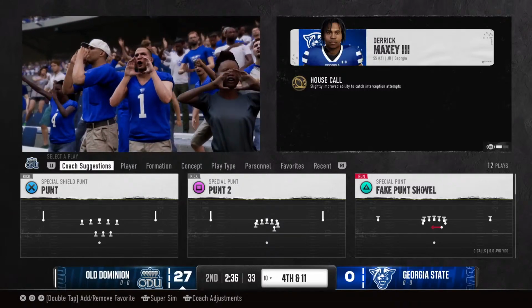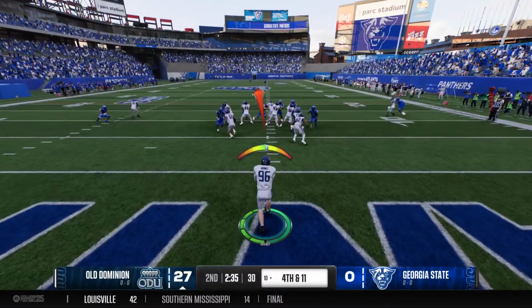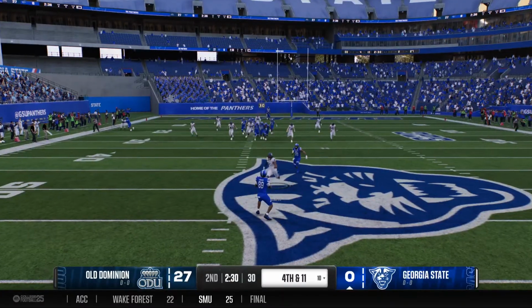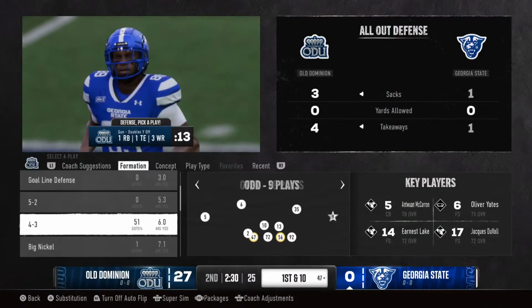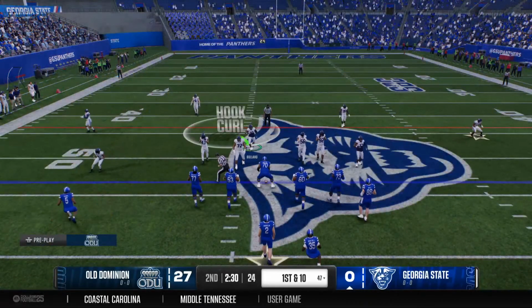Instead, it's 4th down. When I'm an offensive coach, I'm going to take shots. I'm going to take those 50-50 balls, and most of the time I'm going to trust my wide receiver to come down with it. The defensive back said, no, sir. Guys, the Georgia State offense returns to the field.